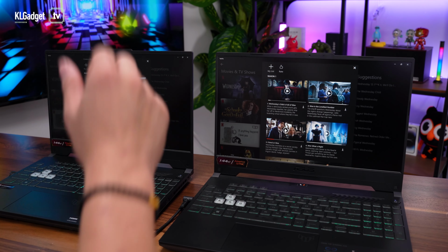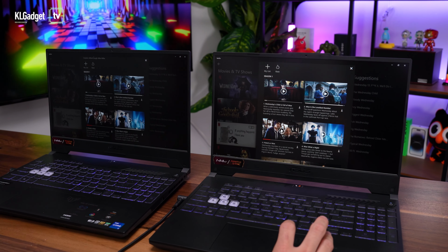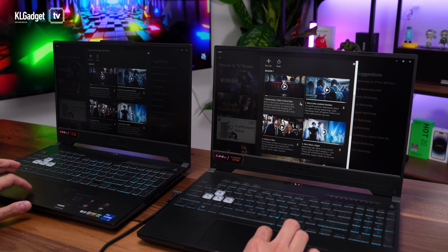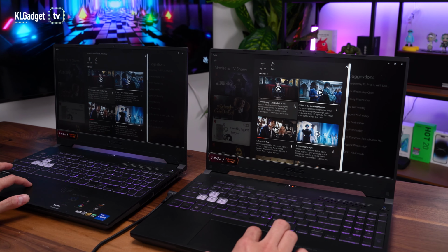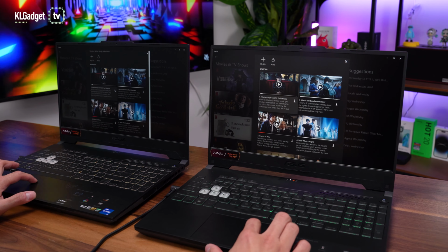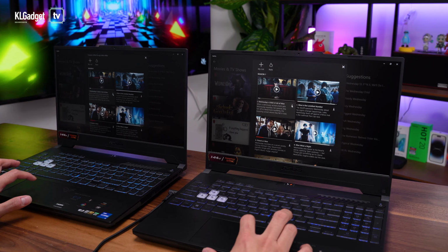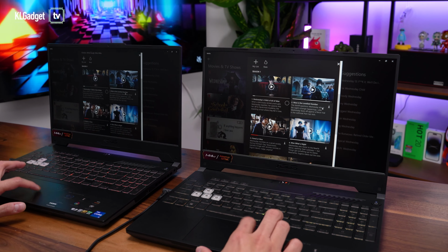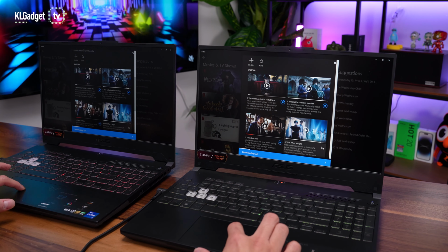And finally, we are going to do a Netflix download test. So we are going to download 4 episodes of Wednesday. I'm going to try to tap on the download button at the same time on these 2 laptops. We have already set the video quality to high, and let's tap on the download button right now. In 3, 2, 1, go. All right, first episode, second episode, third episode, and the 4th episode.